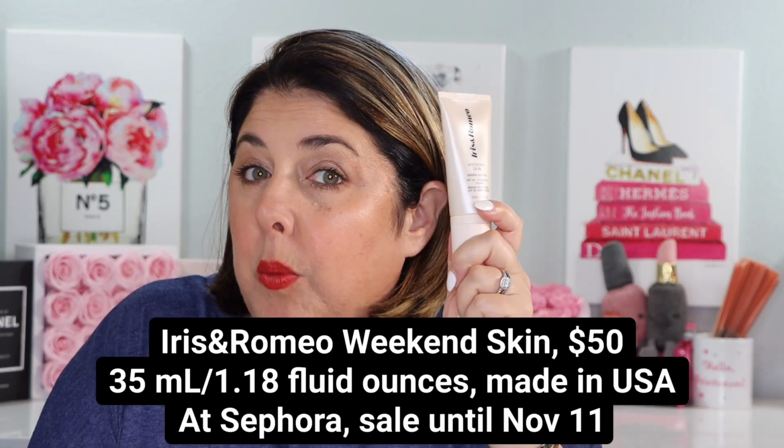I wear their Weekend Skin almost every day, whether it's under makeup or just on my skin, just in the transparent color. But they were nice enough to send over, too bad Hermes didn't send their stuff over, I bought that. But Iris and Romeo did me a solid, and they sent over their Weekend Skin in Warm Glow. This little guy comes in 3 shades. It's $50. And it's beautiful.